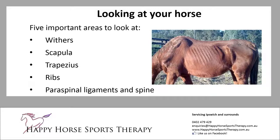So this is the photo of my skinny horse, and I've chosen this photo because he was very underweight and it's easy to see the landmarks I'm referring to. But this guy's okay. He was given a course of steroids and we brought him back to health, so he no longer looks like this. But the five important areas to look at with regards to saddle fit are the withers, the scapula, the trapezius muscles, kind of up there, the ribs, and the paraspinal ligaments and spine, which run along the top.